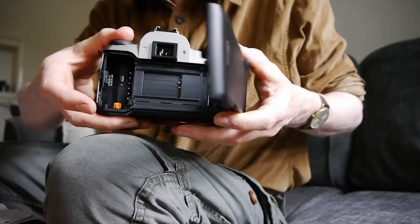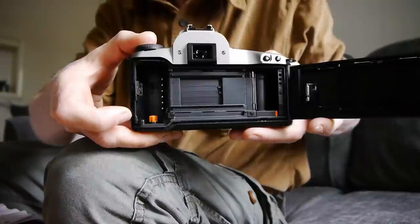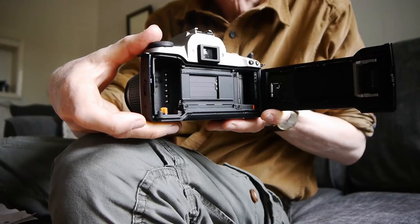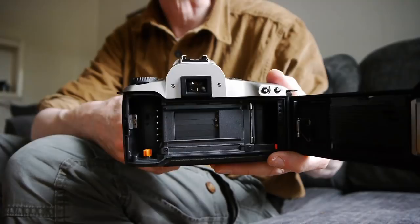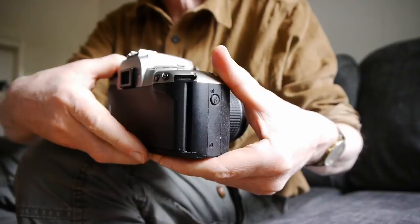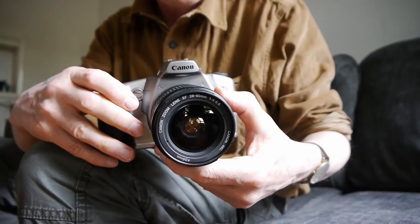And there's all the film camera operational bits. Let's see if I can fire it. It doesn't want to find focus. I'd like to show you it firing. And there we are. There's the camera firing. So this really is a very easy, very convenient camera to use. This one came with a kit lens, a 28-35. It's not a very fast lens, but I'm hoping it's quite a nice lens.